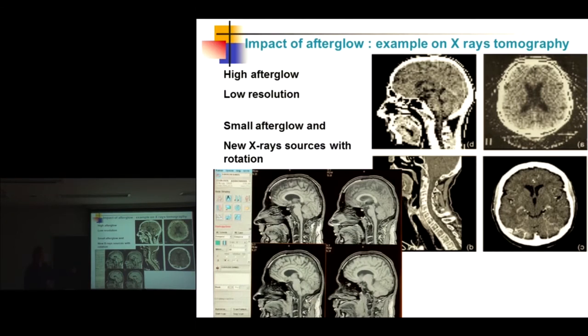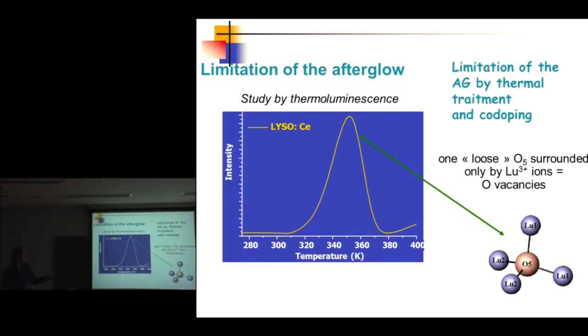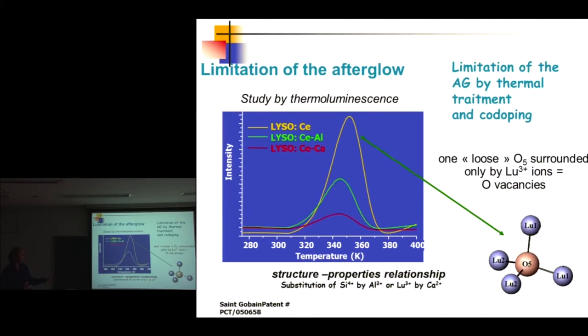It's very clear. You have good apparatus, you can do some very good images, and when the apparatus has some persistence of afterglow, the images are blurred and of very bad quality. So in the lab, we demonstrated that in this kind of material, LYSO doped with cerium, the origin of the trap was a type of oxygen vacancy, and we succeeded in putting in a dopant to limit and decrease the afterglow. In the next generation sold by Philips, the apparatus has much less afterglow than the previous one.